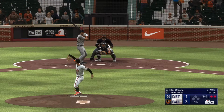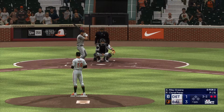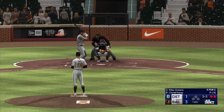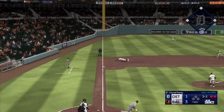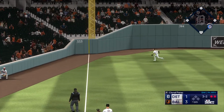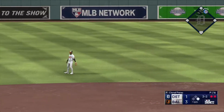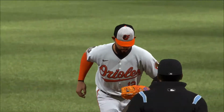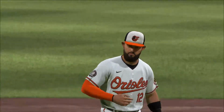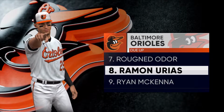And here it comes. And that one wrapped foul. And a 3-2. Bounce to third. Into the outfield. Base hit. So a 2-out knock keeps the inning alive. The throw in. And he's out. Cut down, and that ends the inning. 7, 8, 9 due up in the home half of the inning. It's the Orioles 3 and the Tigers 1.